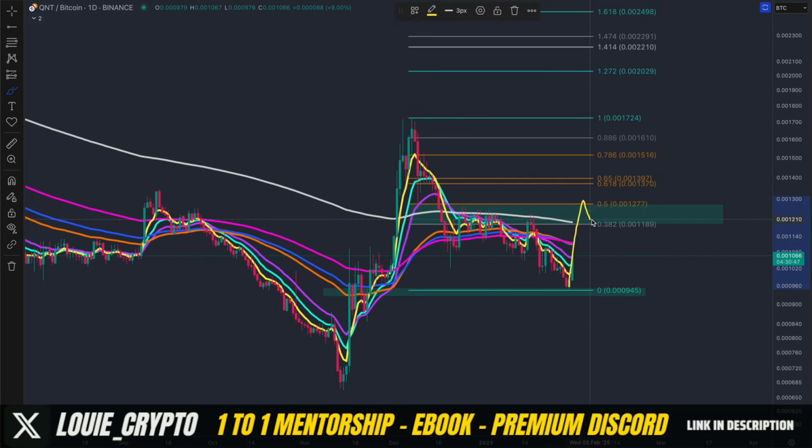And then breaking through this doesn't mean it's completely in the clear for continuation higher. There will still be upcoming resistances higher. We can see in this area over here. And then of course the high. So I think that was between $150 and $170. It's very important to break through that.